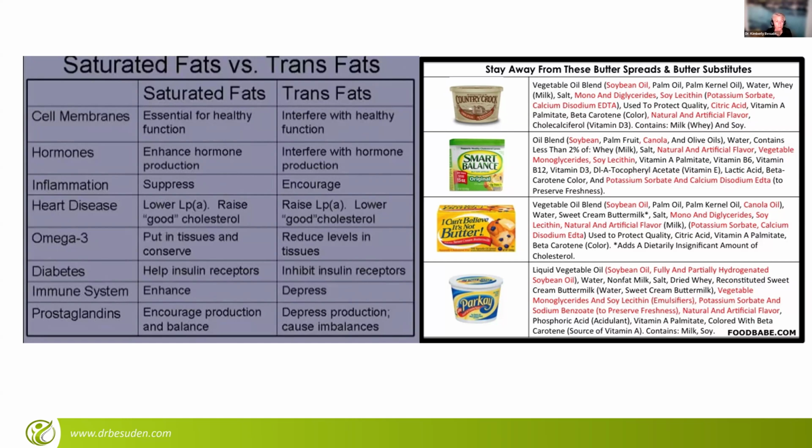And just the cause, how saturated fat, which comes from your chicken, your fish, your meat, is essential for healthy function of your cell membranes. It enhances hormone production, it suppresses inflammation, lowers your lipoprotein A, raises your good cholesterol, puts omega-3s into the tissues and conserves it, and helps insulin receptors if you're diabetic. Also enhances the immune system and encourages production and balance for your prostaglandins, which are your estrogens and your hormones. And then the trans fats do exactly the opposite. So this is why we want to have you stay away from these, because of the danger it is to your system.